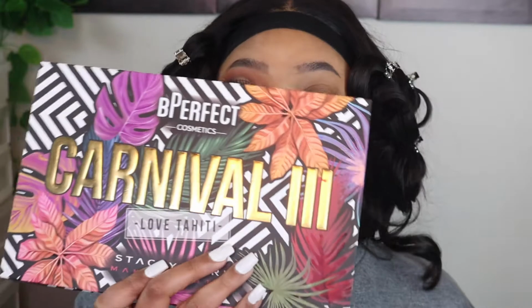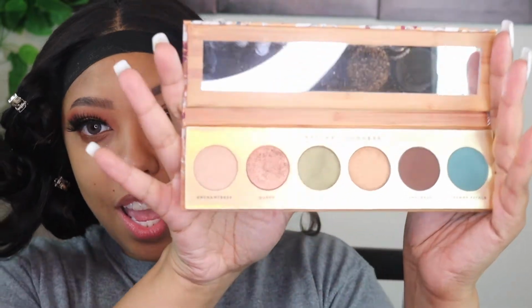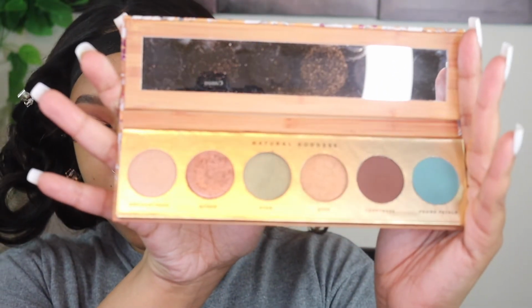So I use 3 different eyeshadow palettes because I'm super extra. So I use the Be Perfect Cosmetics Carnival 3 Love Tahiti eyeshadow palette. I also use the Morphe 35V palette. And then I also use the Butter London palette as well. Guys, I absolutely love this palette in particular, because like, look at the colors. Just look at how pretty these colors look.